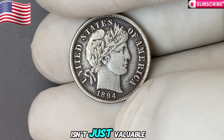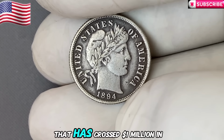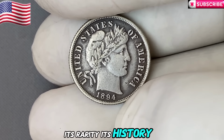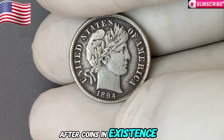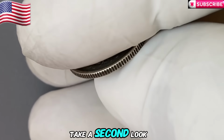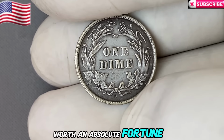This dime isn't just valuable, it is a true legend, a numismatic masterpiece that has crossed $1 million in value. Its rarity, its history, and its mystique make it one of the most sought-after coins in existence. So before you overlook that old dime in your collection, take a second look. You might be holding a piece of history worth an absolute fortune.